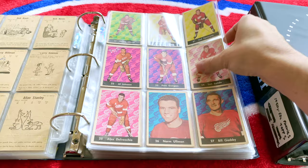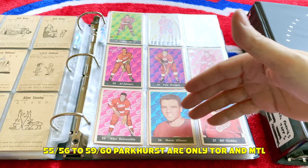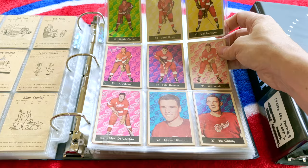Really, really cool. It's one of the few sets of the early Parkhursts where they actually mix and match American teams and Canadian teams because they kept them separate. One was Topps and one was Parkhurst, but in this set, they're all mixed up, the Americans and the Canadian teams. And there is the Gordie Howe, very, very cool.